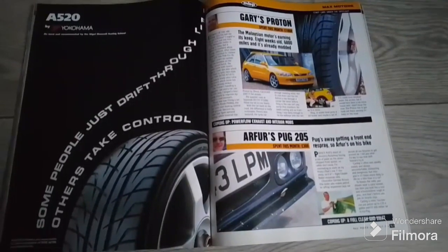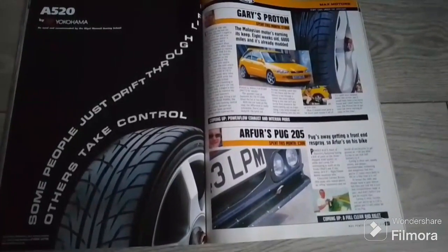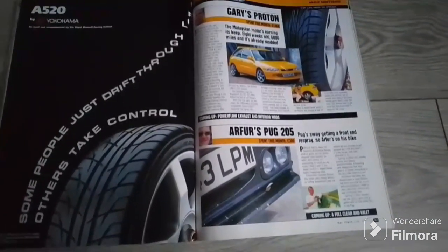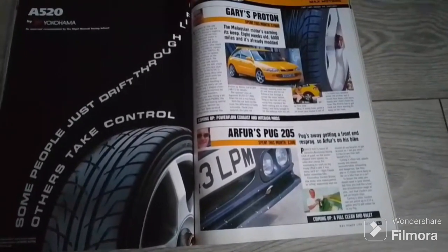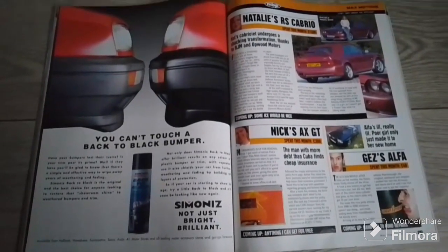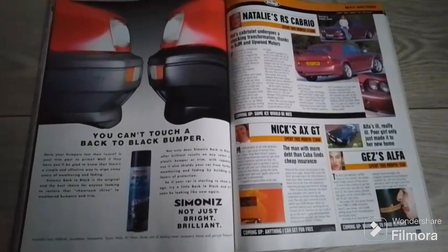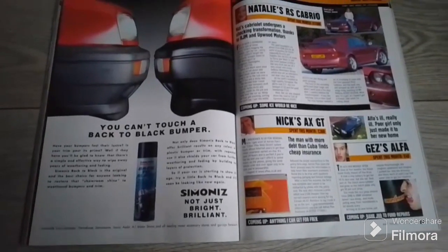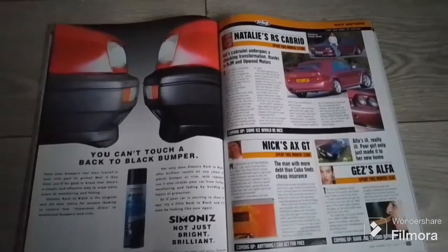Then we have Arthur's Peugeot 205. So that was the next editor of Max Power magazine, John Sovereign. Peugeot's getting a front end respray, so Arthur's on his bike. Then we have an advert for Simone's back to black bumper care. You can't touch a back to black bumper. Not just bright, brilliant. Then we have Natalie's RS Cabrio.